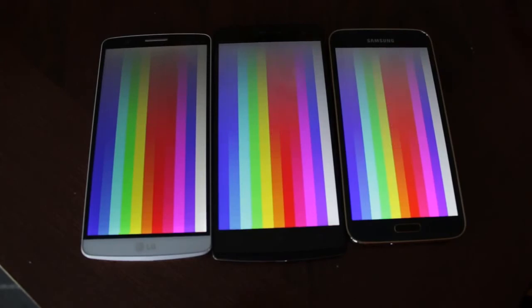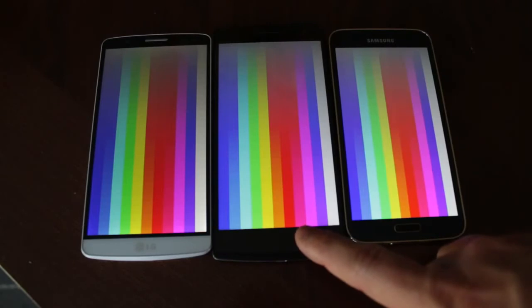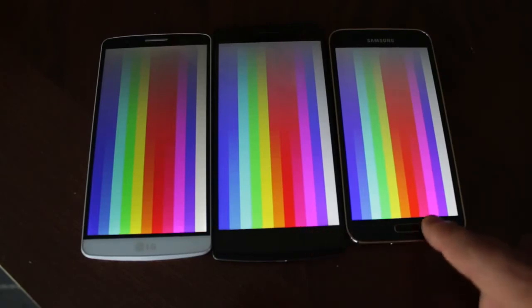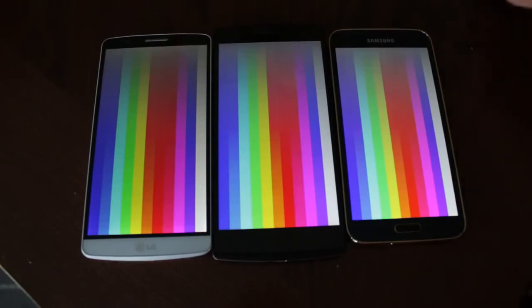Now, the saturation test, as you can see here, the colors are a little bit more saturated on the Galaxy S5 LTE, but if you look at the Oppo Find 7, it looks like a fairly saturated display as well, though representing darker colors.